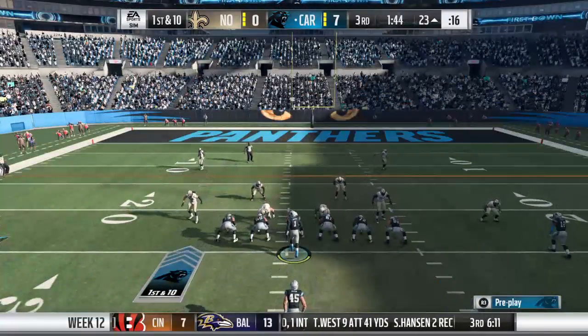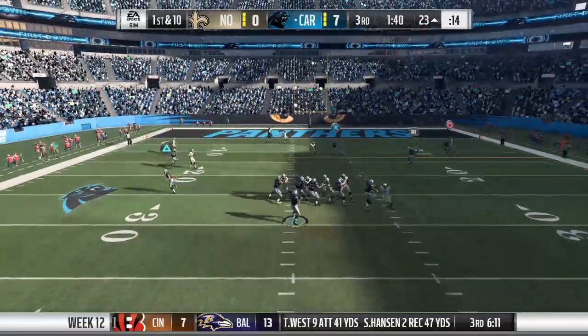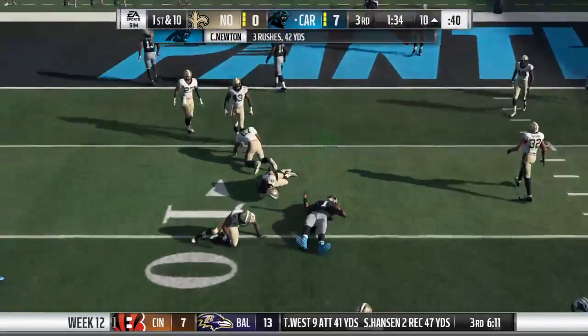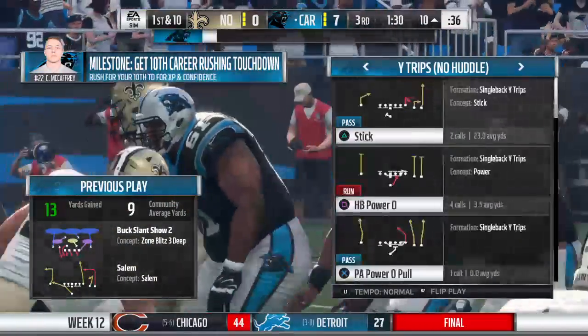So maybe they want to go to a zone blitz scheme, get a little bit more pressure. Remember when Carolina did that against Denver? They lost the game ultimately. They dropped the defensive end out, and he ended up with an interception in that game in Super Bowl 50. Maybe some sort of scheme like that to try and get more pressure at the passer.